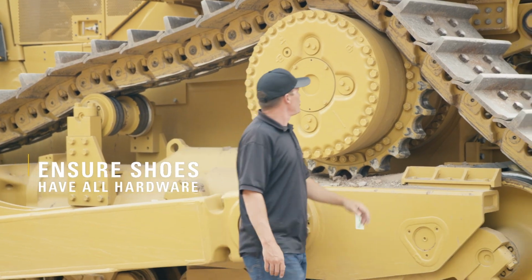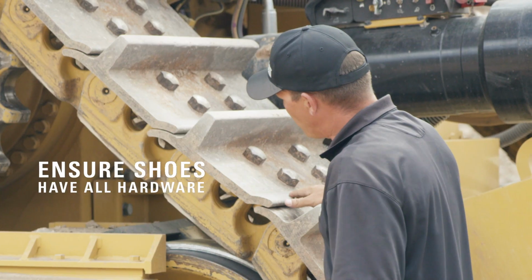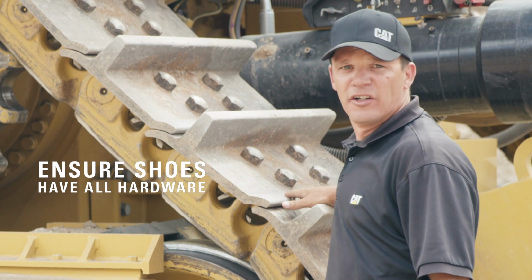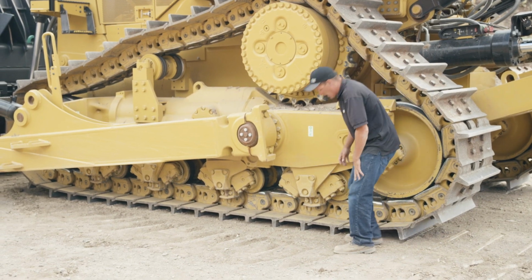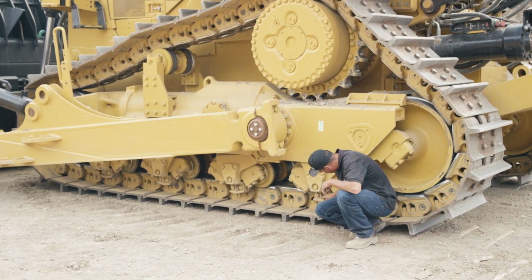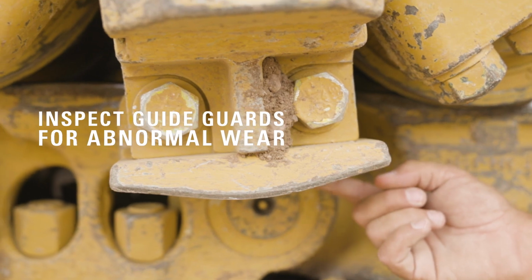And lastly, check your shoes and make sure you haven't lost any shoe bolts and shoe hardware. With a heavy machine like this, they'll rattle around and you'll start to lose hardware if you're not paying attention. One of the last things you'll check on these machines is your guide guards. You want to make sure that your bolts are all there and you're not wearing up into the bogie.